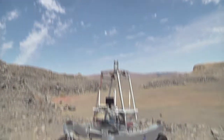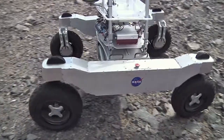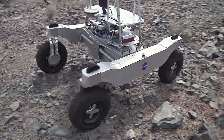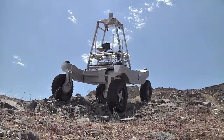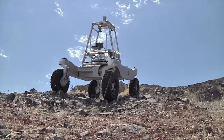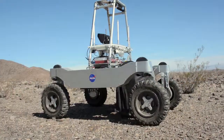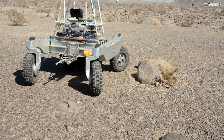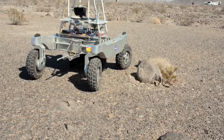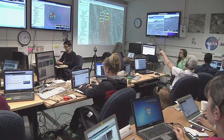The foundation of the MVP project is a four-wheel drive electric-powered robot known as K-Rex. About the size of a golf cart, K-Rex is designed to autonomously navigate rugged terrain while driving over obstacles as high as 12 inches and slopes as steep as 30 degrees. It has multiple cameras on board, which are used by the rover's control system to navigate between waypoints and to provide real-time situational awareness for the science team back at NASA Ames.